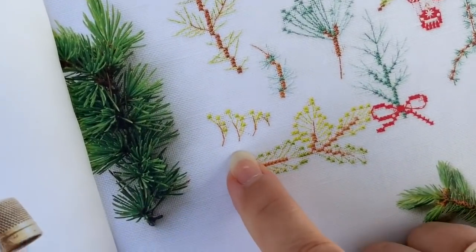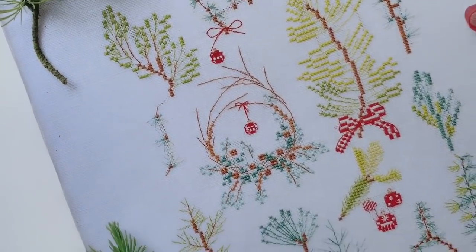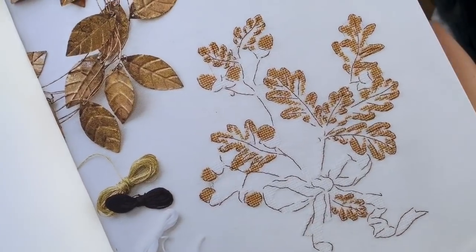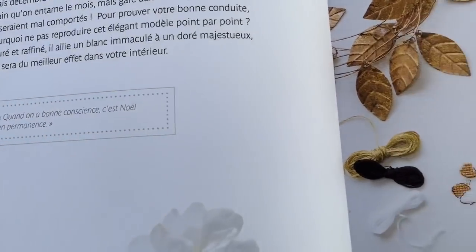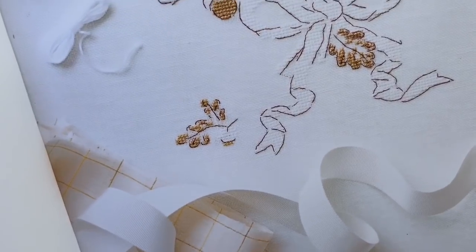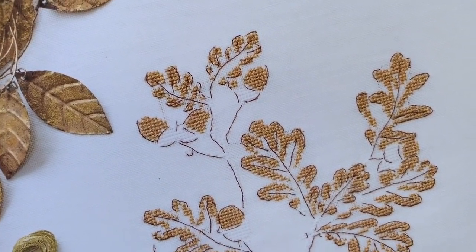Look at those three little tiny things. How pretty are those? I have to say the colors throughout the book are kept pretty similar, so everything coordinates. And I believe it is all DMC that she has used. Something about sage. Just very delicate outlines. That's white in the bow, and whether you can see that. And then the delicate leaves, it looks like oak leaves. So pretty.